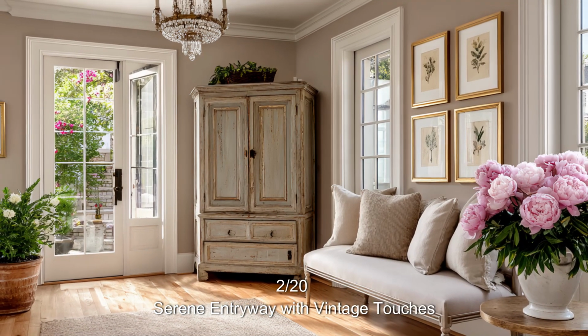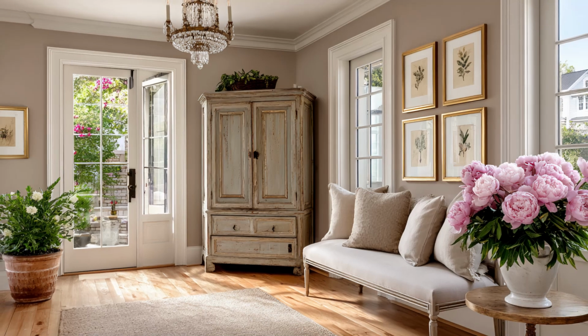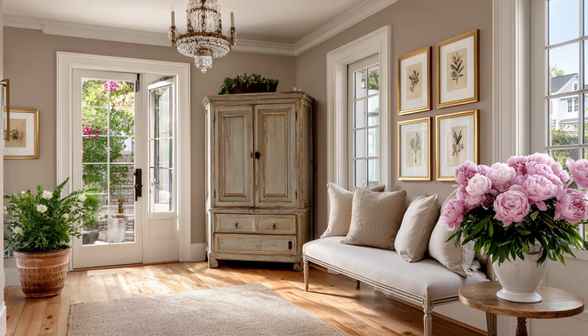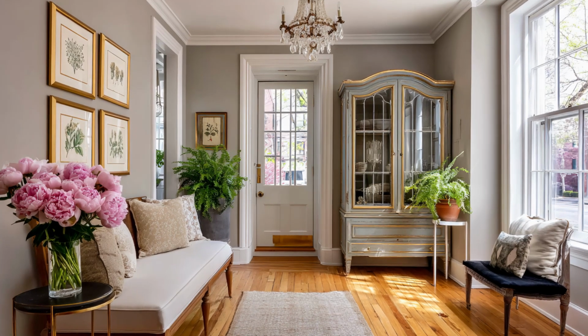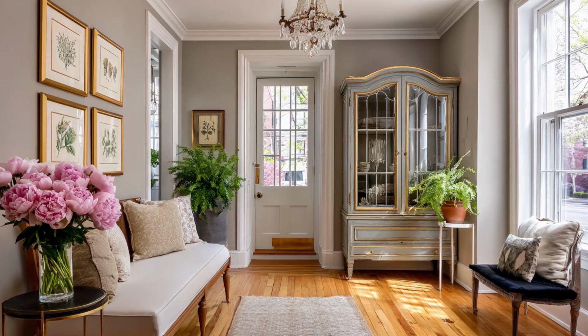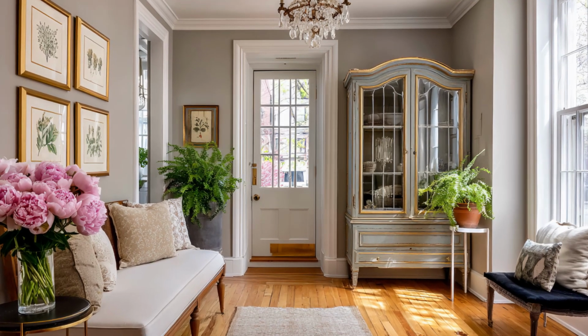Opening the creaky front door reveals an airy entryway with taupe-painted walls and honeyed oak floors. An aged French armoire rests in the corner, its blue patina chipped and lovely. Above, a crystal chandelier scatters sunlight in gentle sparkles across botanical sketches framed in faded gold.